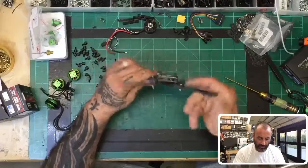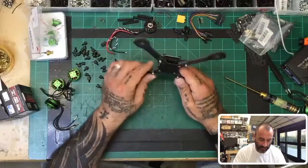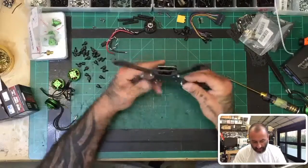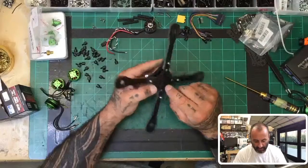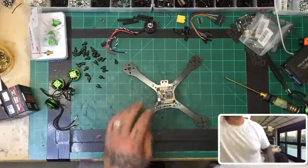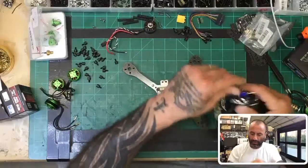Okay, looks like we have some pretty good clearance there. I think we're not going to have any issues with that. We've got room for the lipo strap to go through. That's not going to be a problem. We can actually use the bottom of this to put the receiver underneath, because the lipo strap can be sent through. So let me go ahead and grab one of our lipo straps here.